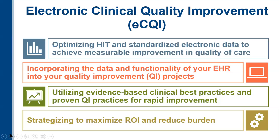You can't make lasting change through quality improvement if you don't have baseline data. That's a really critical component to all of this. You don't know where you're going if you don't know where you're starting. So incorporating the data and functionality of your EHR into your quality improvement QI projects. They're really one and the same right now.